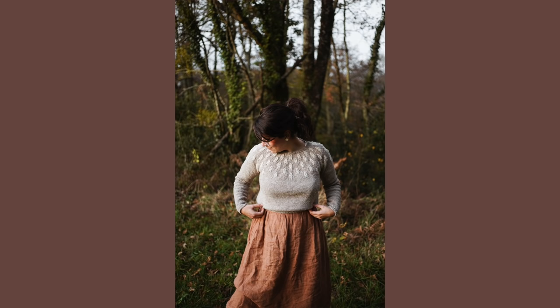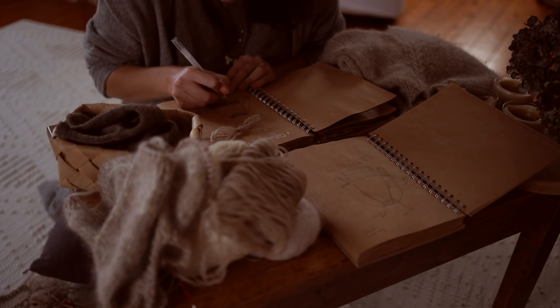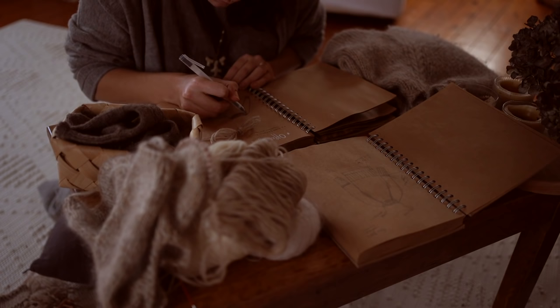This stitch pattern has been on my needles for so long now, and I think that is the stitch pattern that I spend the most time playing with ever since I started designing. There's just so many ways to play with it. So I thought that integrating this little braid in a raglan jumper would highlight the stitch pattern even more.